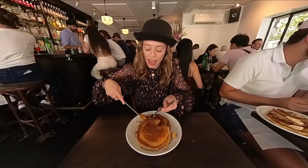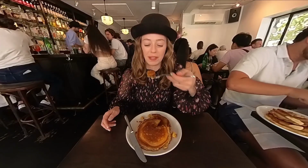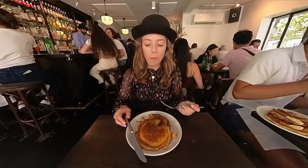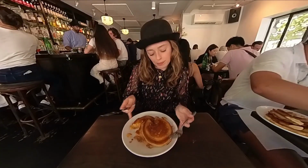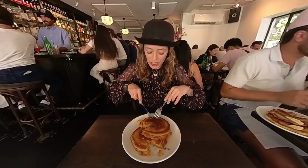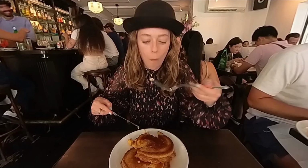I think these have some sort of maple syrup on the bottom or something, so this might be a really sweet piece. That is rich. Now we're gonna go hunting for a plain spot, which I think is over here. That is a hard start. Things you need to know about these pancakes.